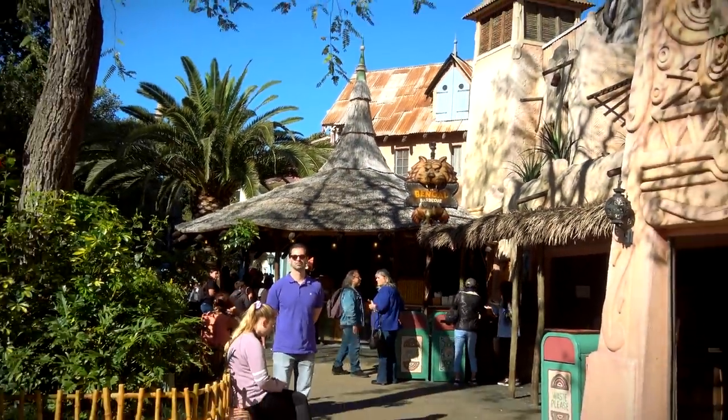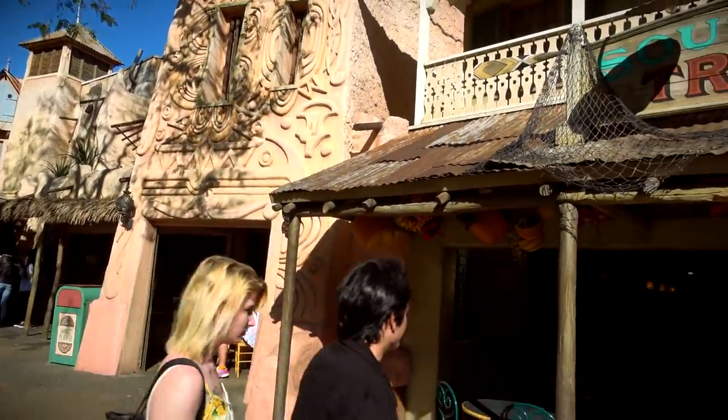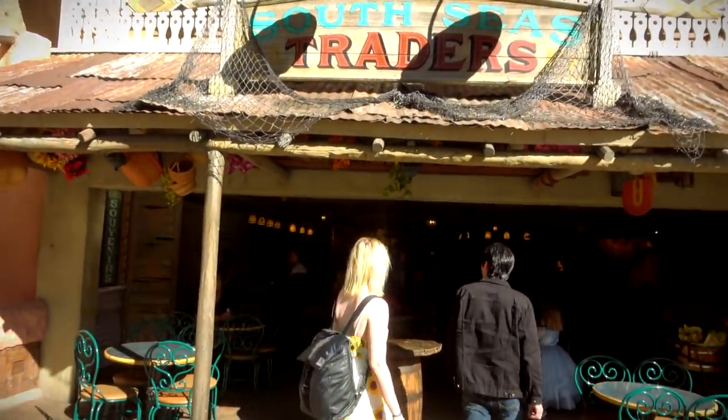The quick service Bengal Barbecue restaurant gets the works. It gets the best theming I've seen for a quick service restaurant anywhere in the park.